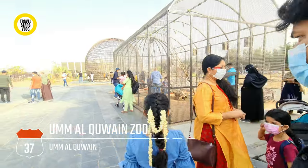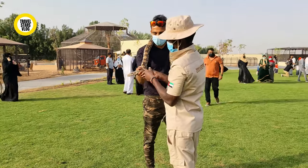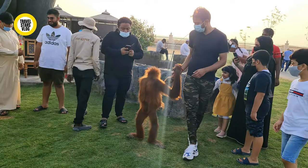Number 37, Umm Al Quwain Zoo. This is a family-friendly zoo where you can hold orangutans, snakes, sit on top of a horse, and even hold tiger cubs.